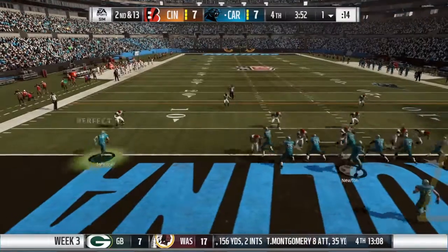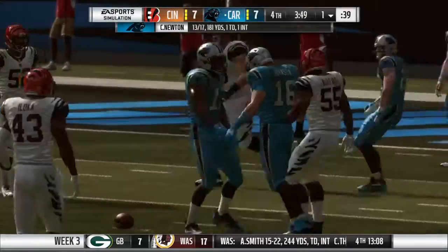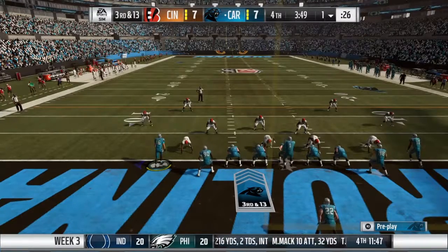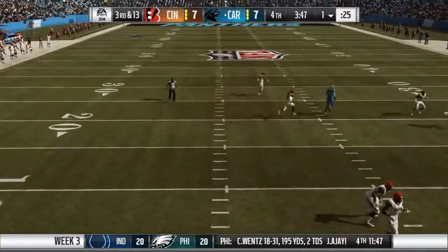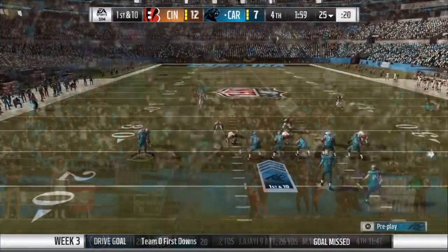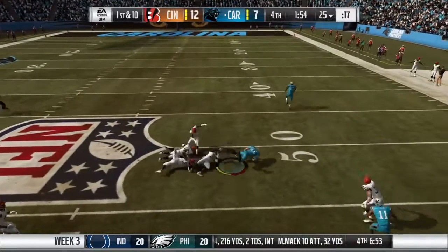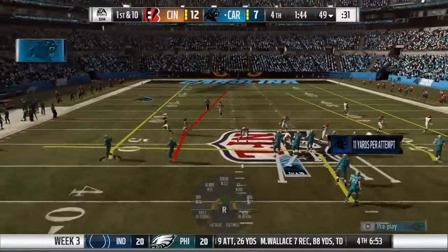We need to get out of this territory right away. Cam, throw it as soon as you can. A little bit too soon. Cam, I'm trusting you on this one. Do not get sacked. I'm open, Cam. You got freaking sacked. You dumb idiot. Don't get sacked. I'm wide open. Thank you. That's all I ask for. Don't get sacked.